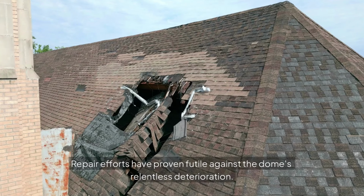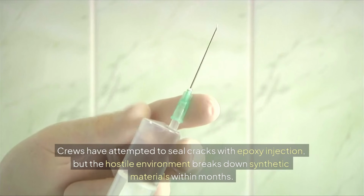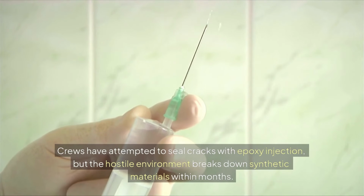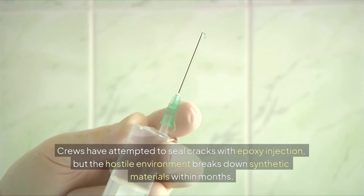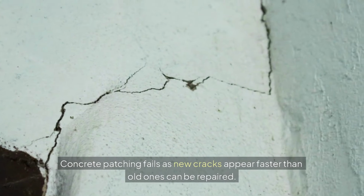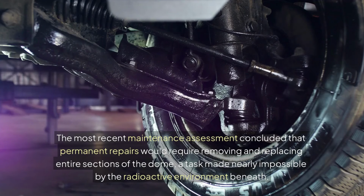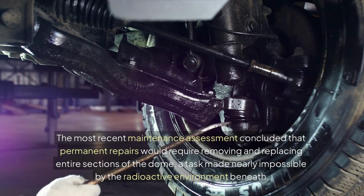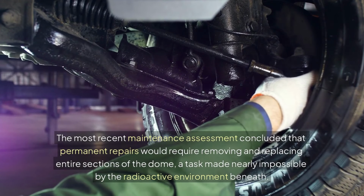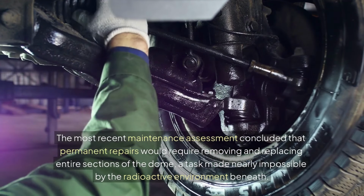Repair efforts have proven futile against the dome's relentless deterioration. Crews have attempted to seal cracks with epoxy injection, but the hostile environment breaks down synthetic materials within months. Concrete patching fails as new cracks appear faster than old ones can be repaired. The most recent maintenance assessment concluded that permanent repairs would require removing and replacing entire sections of the dome, a task made nearly impossible by the radioactive environment beneath.